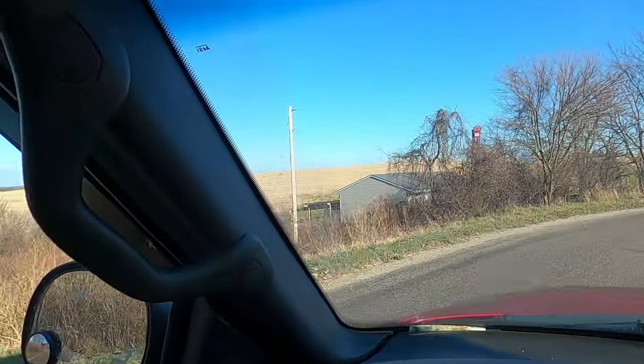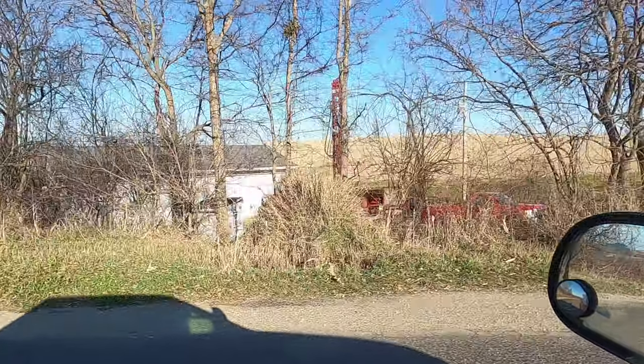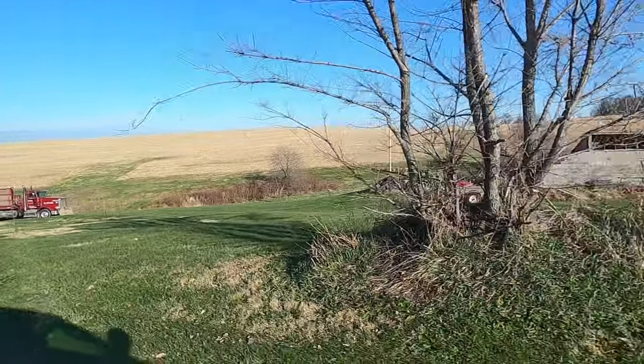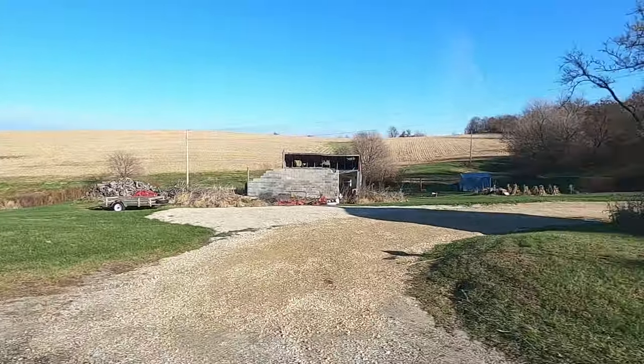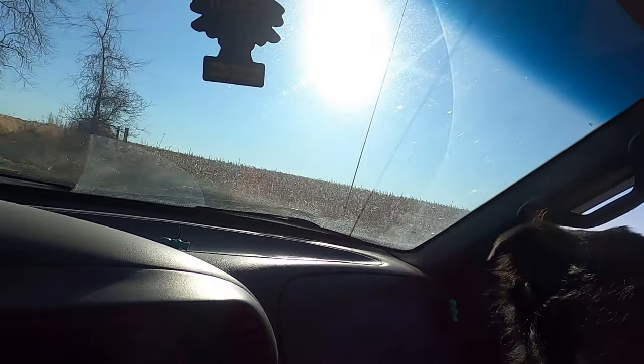Izzy and I are on the way back from the Amish, and these people put this pole barn in, or it's actually a garage. They put it in last year. It's a three-car garage, and they're getting a well put in. That's a well rig right there. $35,000 to put a well in up here.